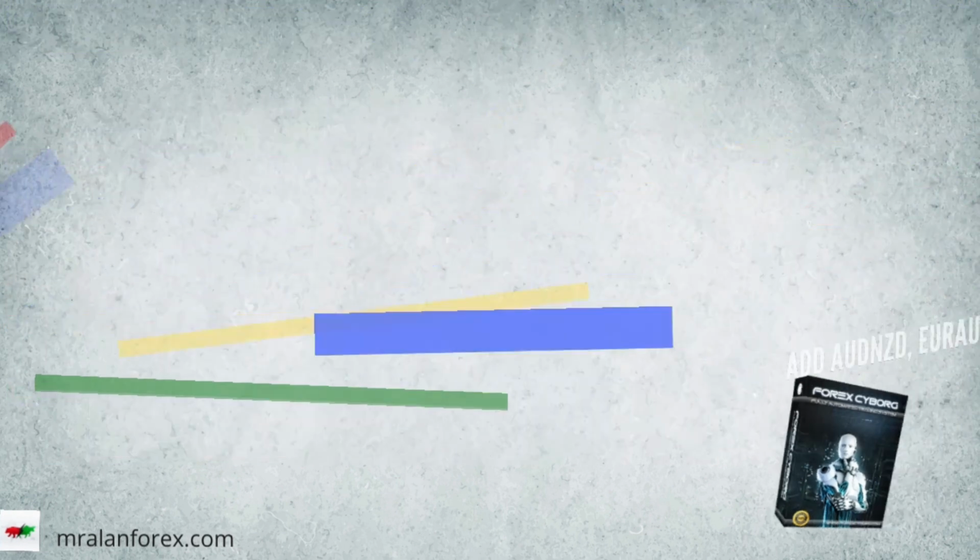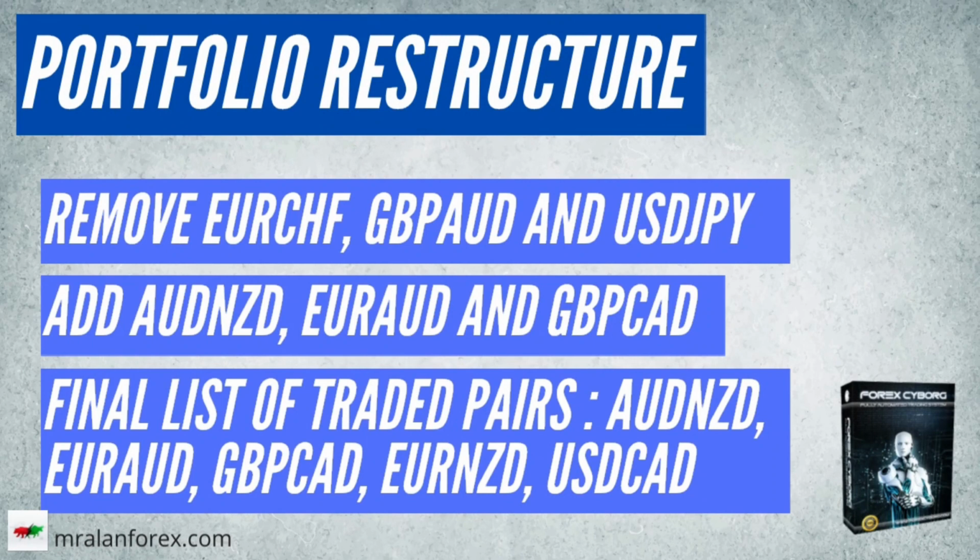So in summary, the portfolio restructure on the Mr. Allen Forex looks like this. Remove Euro Swiss, Pound Aussie and Dollar Swiss and replace with Aussie Kiwi, Euro Aussie and Pound CAD. Our final portfolio still consists of 5 pairs: Aussie Kiwi, Euro Aussie, Pound CAD, Euro Kiwi and Dollar CAD.